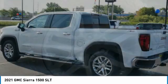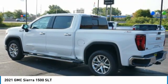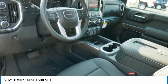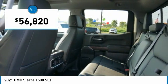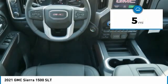Sierra 1500 now comes standard with a Vortex 6.2-liter and 5.3-liter V8 engine and an electronically controlled automatic transmission that combines high max hauling capability with precise control and is priced below $60,000. This vehicle has less than 100 miles.